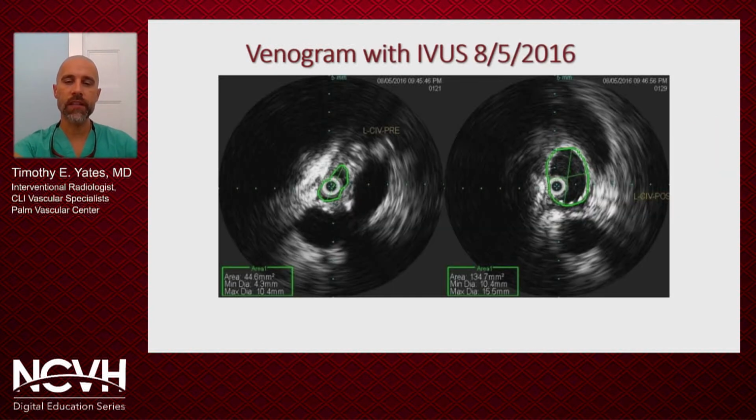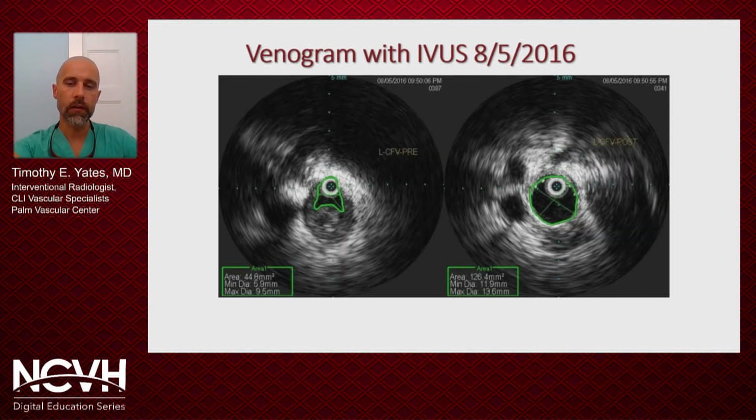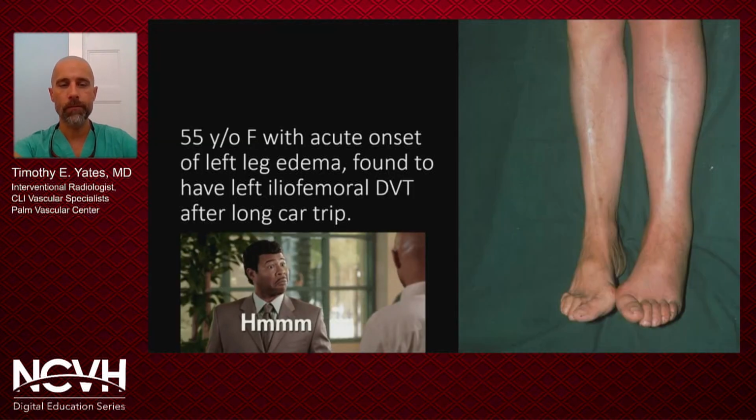Again, these are her IVUS images demonstrating her common iliacs before and after stent deployment. You can see significant improvement near normal area for the left common iliac, almost just to the 150 millimeter square that we typically deem normal. And similarly, a normal diameter and cross-sectional area for the left common femoral vein.